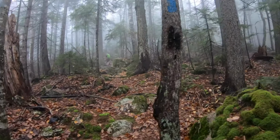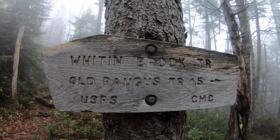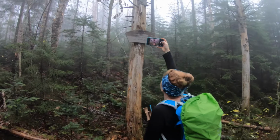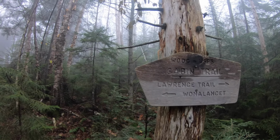We just passed the intersection of the Cabin Trail and the Wittenbrook Trail, I think. I can't remember off the top of my head the name of this trail. It's pretty cool. This trail is one of the trails I took on my first backpacking trip 3 years ago. And at that intersection I ate lunch one time, so it was pretty good, pretty fun memories. So we're going to keep walking and update you.